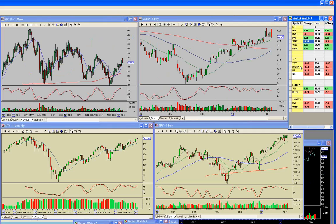Microchip sitting up here near the highs, a couple back and forth days. We're not near a target just yet. However, they had earnings tonight, after the market closed, and the after hours action shows that it's getting close. We have a 36.50 first target.